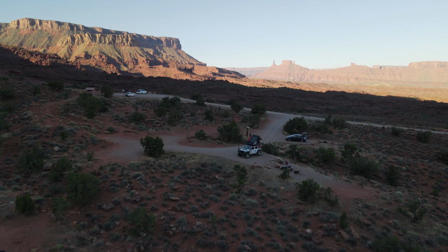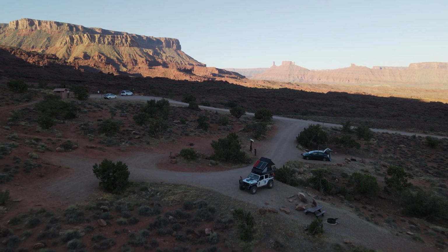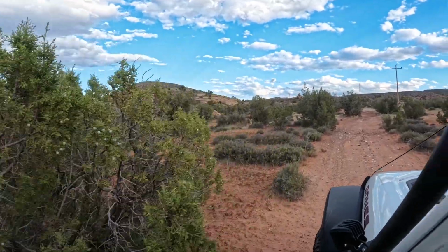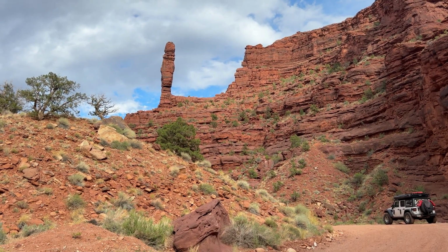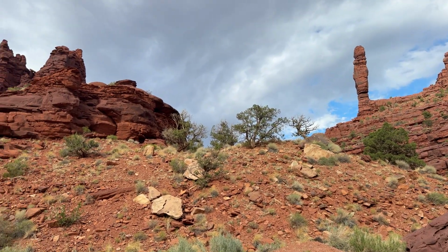After taking advantage of the last bit of morning shade Fisher Towers provides, we packed up and hit the road. Today was going to be another long travel day.